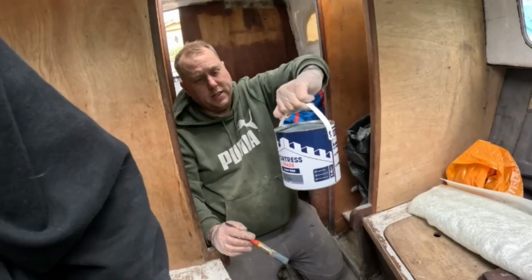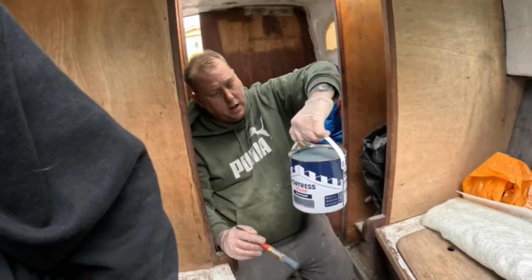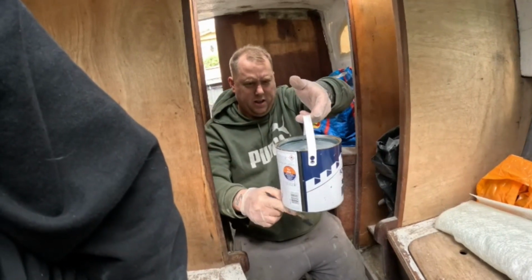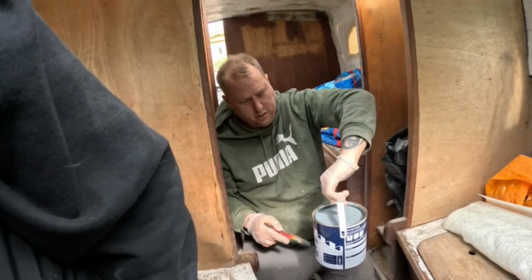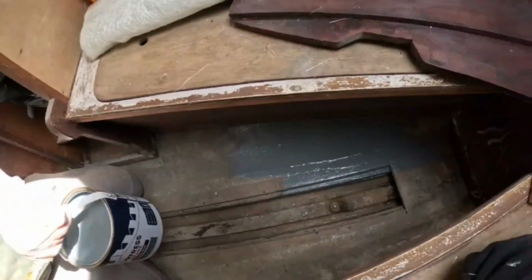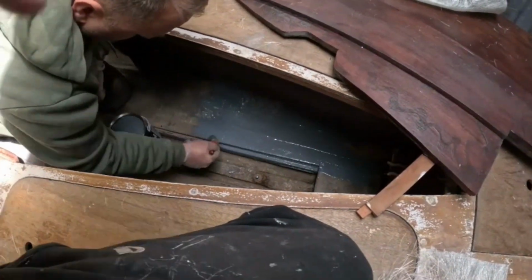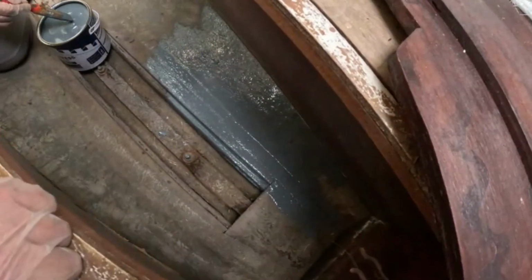Yeah, so basically I spoke to Martin, who's one of the guys who has helped me along the way. It's basically garage floor paint, but with anti-grease in it, so the grease and oil, I don't know. But yeah, it's just garage floor paint for the bottom. Going on well. It's pretty thick to be fair. But it is going on well, it looks alright to be fair.